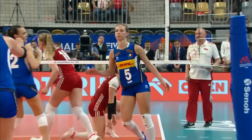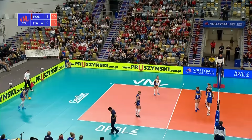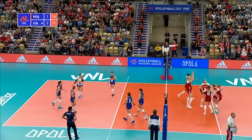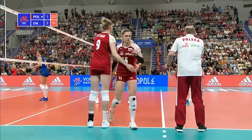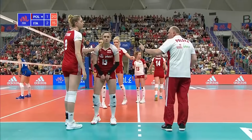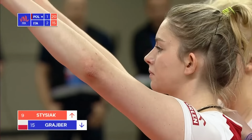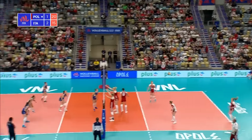Malinov, the setter, becomes blocker. That's her 4th blocked point. Oh, thumped away convincingly by Smarchek. Stysiak coming on for Poland now. Tallest and youngest player. One of 6 players over 1.90 m. She's 6 feet 2 inches tall.